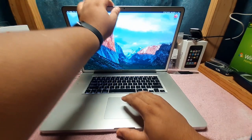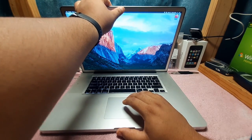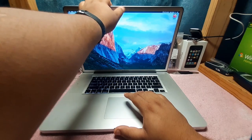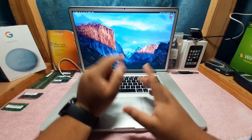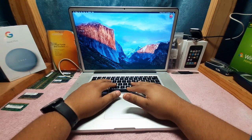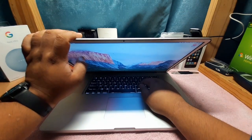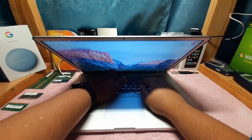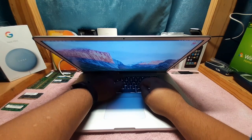Over here on the front, we have our little integrated camera, you know, for FaceTime and whatnot. I believe Apple calls it the, yeah, that's what it is, EyeSight camera. Down here we have this really awesome keyboard, and it is backlit. You know, so let's see. There it is, all the way turned off, all the way on.